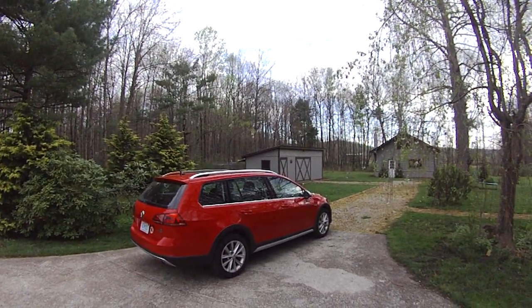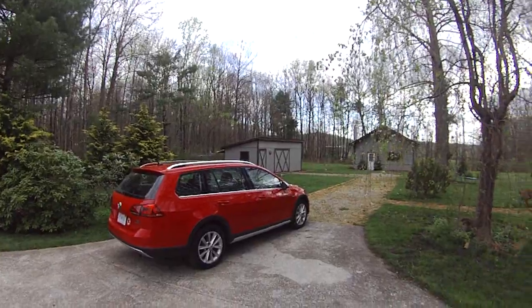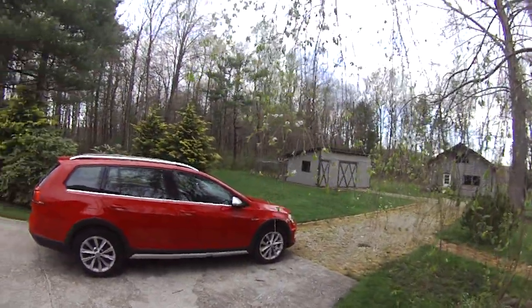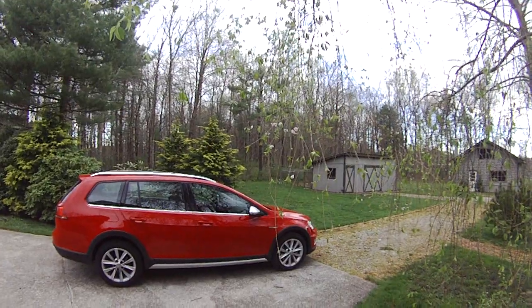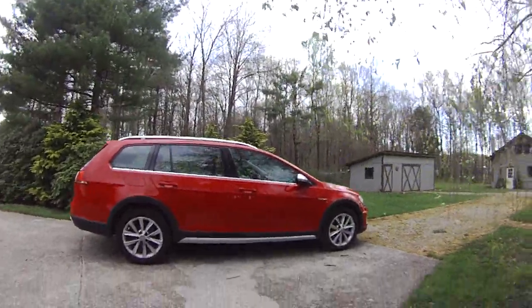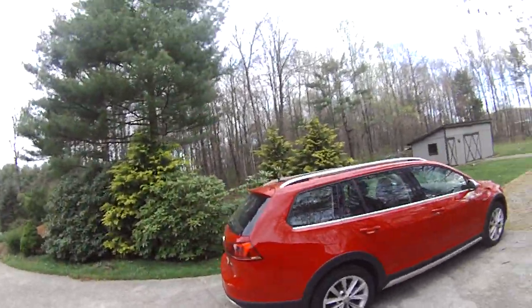Now, it differs from the Outback in not having quite as much ground clearance. The Outback has a stunning 8.7 inches, which makes it a really good snow day vehicle. I've got a good friend up here who reveres Subarus for just that reason. She lives down in a holler, as we say in the woods, where it's really difficult to get out if it snows, and so she esteems her Subaru because it's got that extra ground clearance, which this car does not have.